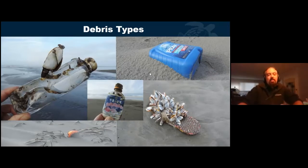And then you can see there's another couple of examples here of gooseneck barnacles attaching. These are clear indications of being out in the ocean for a long period of time. This flip-flop probably was floating upside down, and the barnacles were able to attach and really grow to quite a large size. You can see that they're probably not happy now that they're on shore.